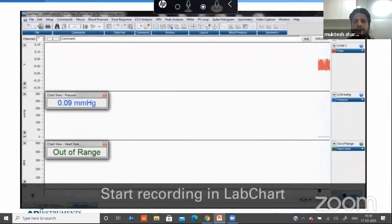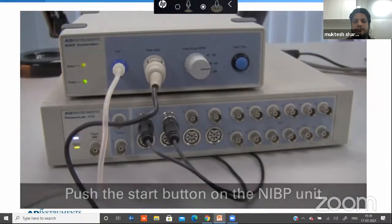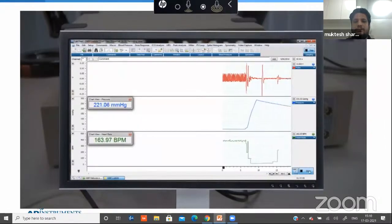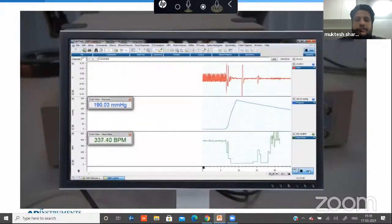Push the start-stop button on the front of the NIBP controller to begin a measurement cycle. The pump should start and the tail cuff should inflate. Observe that the pressure waveform climbs up to the preset maximum cuff pressure. The pulse signal should start to decrease as the cuff starts to occlude the blood flow. When the maximum cuff pressure is reached, the pump will stop and the pressure will begin to drop slowly.